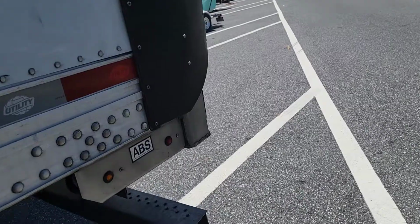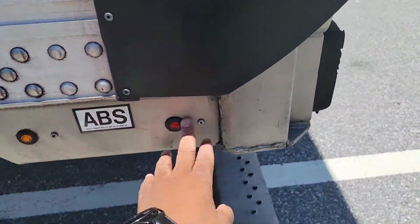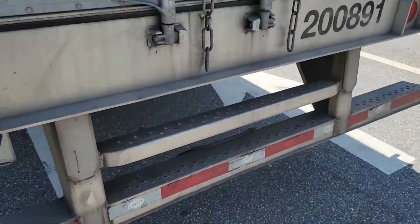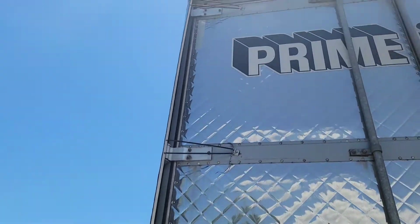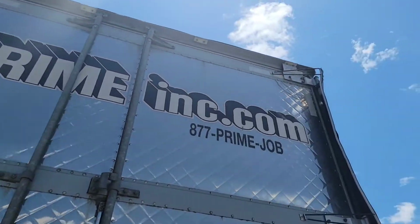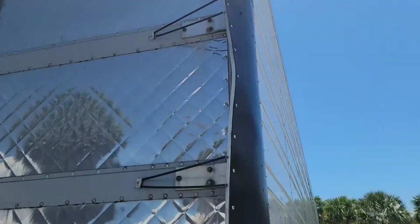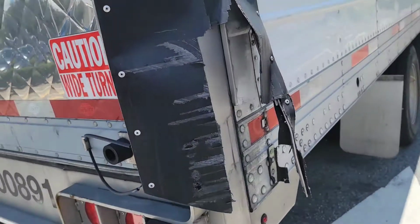So again, you take your time when you take a trailer. You want to check your lights, your ABS light, your marker lights. Check down on your ICC bumper. You want to look all the way up at your other marker lights and keep going. Look at that. Damage up there. All the way down here. Damage right here.